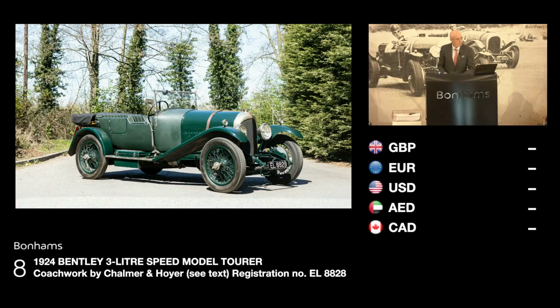Lot number 8, well, sticking to the Bentley theme, but going vintage now. And if you're going to have a 3-litre, and who wouldn't, you want the speed model on the shorter chassis. Here's a lovely example that's been in the present ownership for nearly 20 years, carried period coachwork, thought to be Chalmers & Hoyer, the perfect vintage tourer, ideal candidate for rallies and tours such as the Flying Scotsman. The world is your oyster with this charming 3-litre speed model tourer.